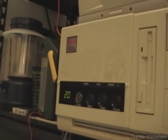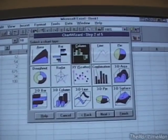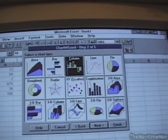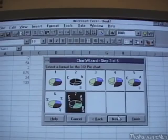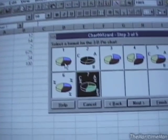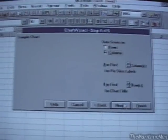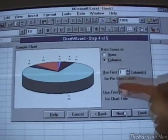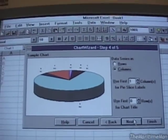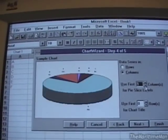What I'm going to do, just for the heck of it, is turn turbo off, because having turbo off really does slow things down, so you'll get to watch it have a hard time drawing the chart. I'm going to do a 3D pie. Yeah, let's go all out. Here you can see it, you can actually watch the window scroll down as it draws it. That wasn't very good. There we go.